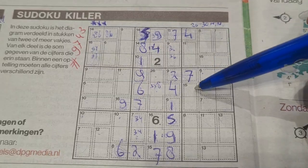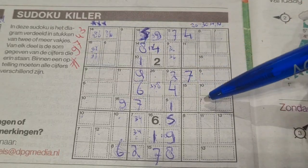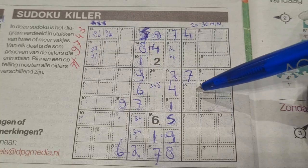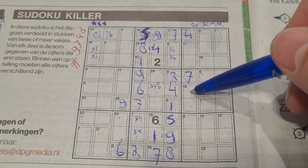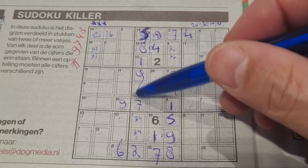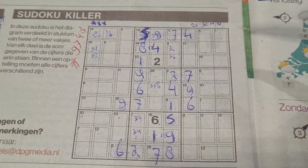Okay. In this big square, we have the box of 15. There are two combinations for the box of 15: 7 and the 8, the 7 is already used, and 9 and the 6. We have a 6 in this row, no 6 there. 6 should be here and the 9 goes there.